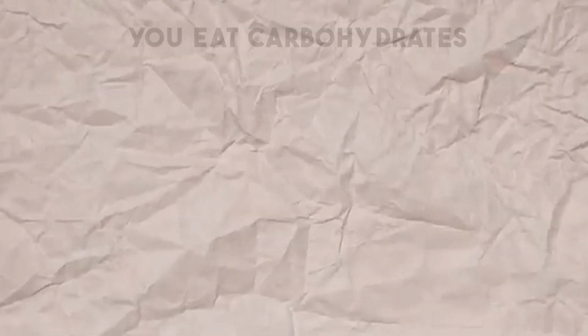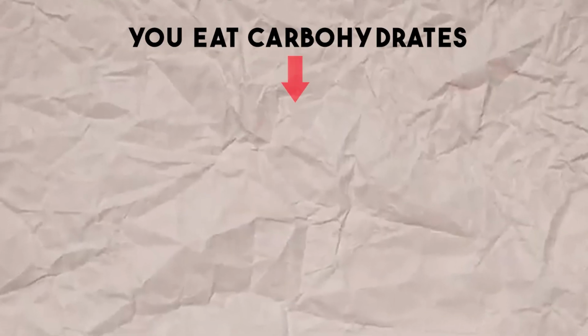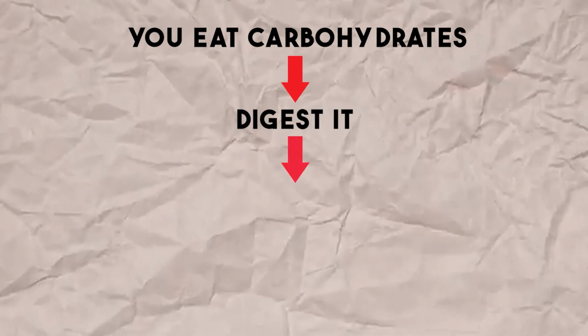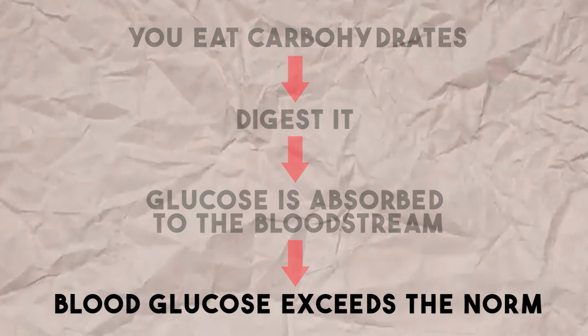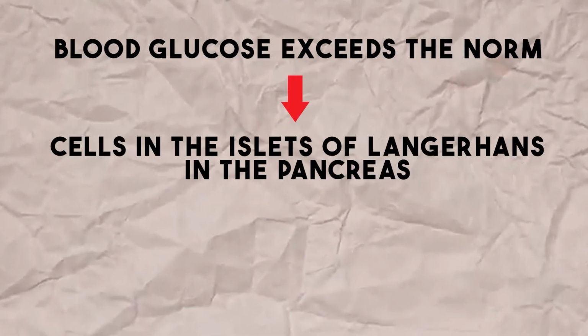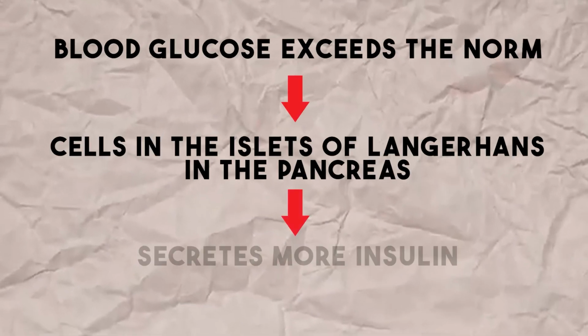It's super useful in bio because we have a lot of explanations where one thing leads to another. So here's an example. You eat carbohydrates, arrow, digested, arrow, glucose is absorbed into your bloodstream. Arrow, blood glucose exceeds the norm. Arrow, cells in islets of Langerhans in the pancreas. Arrow, secretes more insulin. So that way I save so many words and I still completely understand the meaning of it.